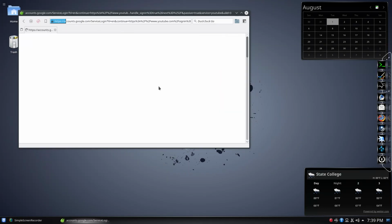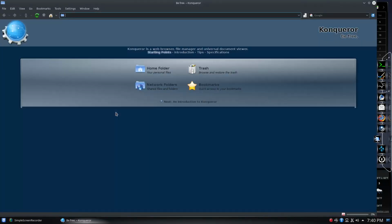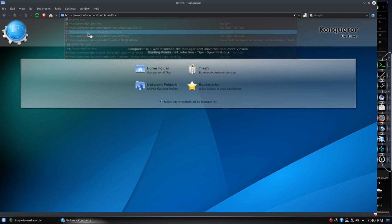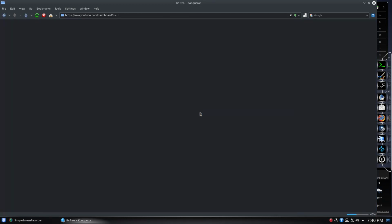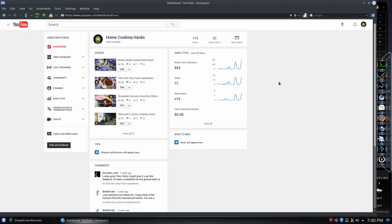You'd get to the first account screen, and it would just kind of hang. That was the part that was annoying to me. So although I really like Midori on my Linux Mint Cinnamon computers, it seems to be fairly non-functional on this one. So I'm using Konqueror for that here. Of course, when you load up Konqueror, it wants to max out the volume, and that's excessively annoying. Let me just go to the Home Cooking Hacks one here. Let's see what it does. Even this one is a little bit slower than the other browsers.